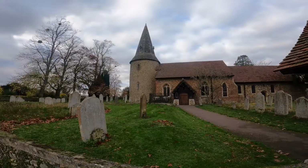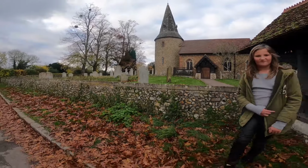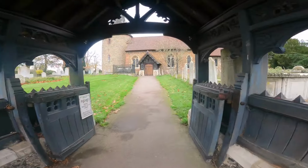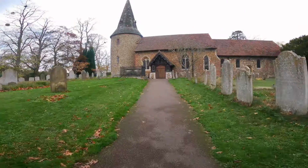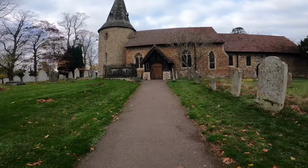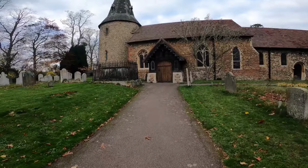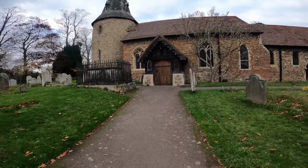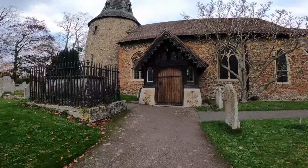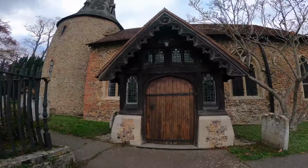In 1086, Brumfield may only have been a small holding, consisting of 9 villagers, 4 slaves, 14 acres of meadow, 50 pigs, woodland, and a mill situated on the nearby River Chelmer, but it played a small and important part in the history of Norman England, namely due to the Mandeville family.